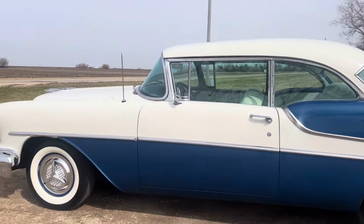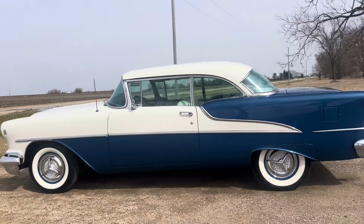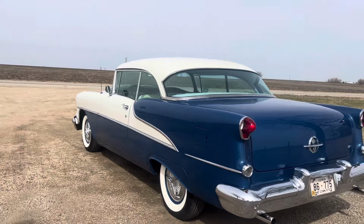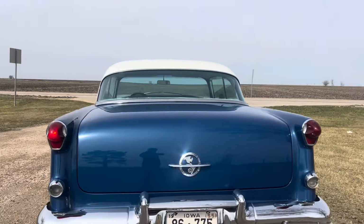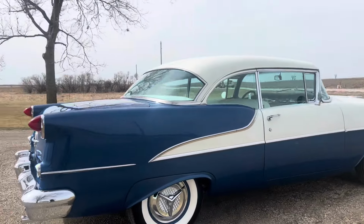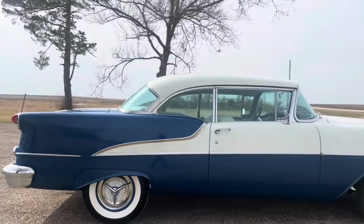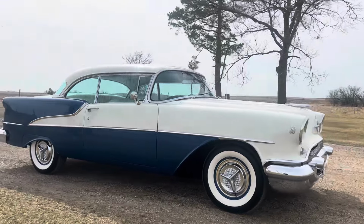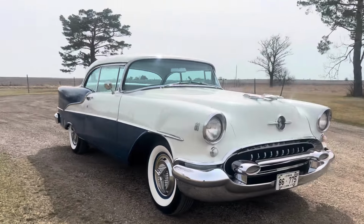Here she is, everybody. Outside. Gorgeous blue and white, two-tone, Oldsmobile 88, 350, 700R4, air conditioning, gorgeous little car.